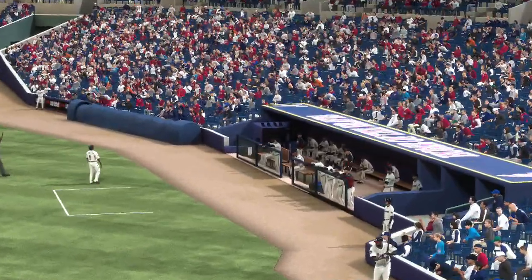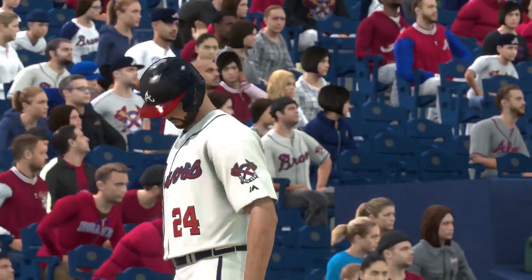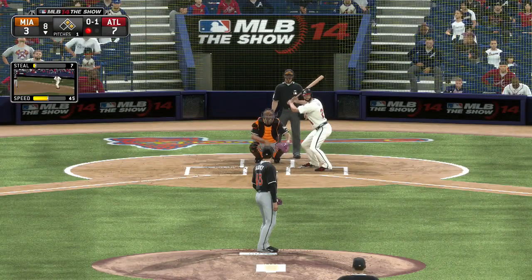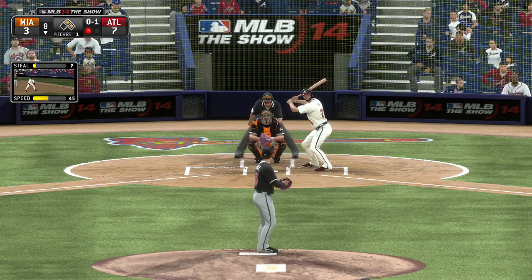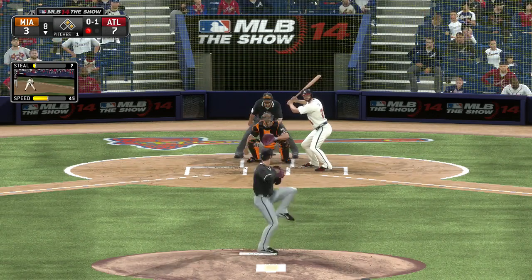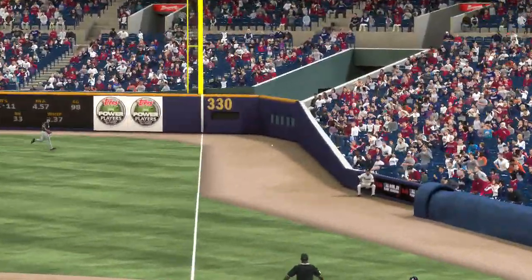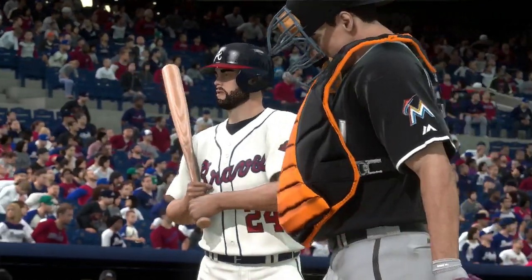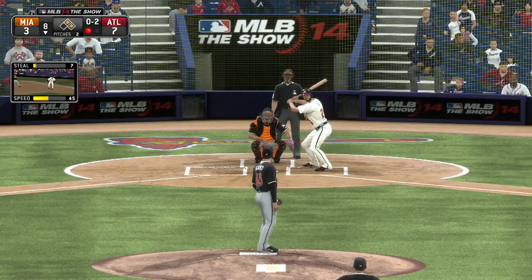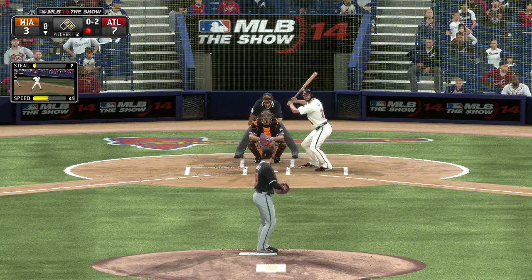Swing and a ball hit foul as this will find the seats in right. Marlins have some action in the bullpen now as a right-hander is up and throwing. Well hit to right, but a foul ball. Base hit now!